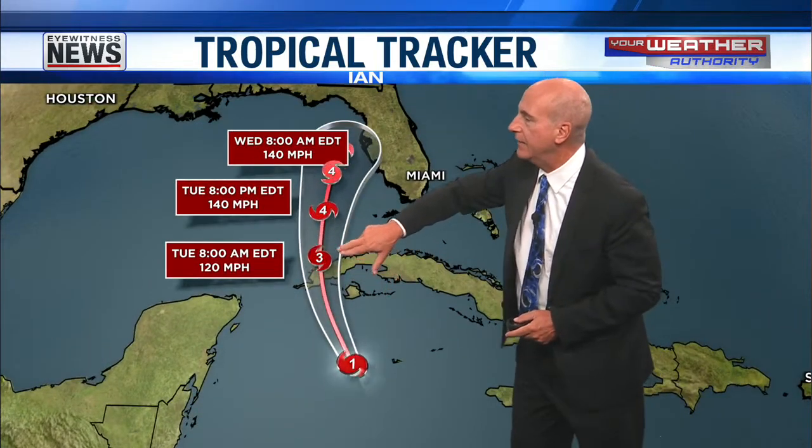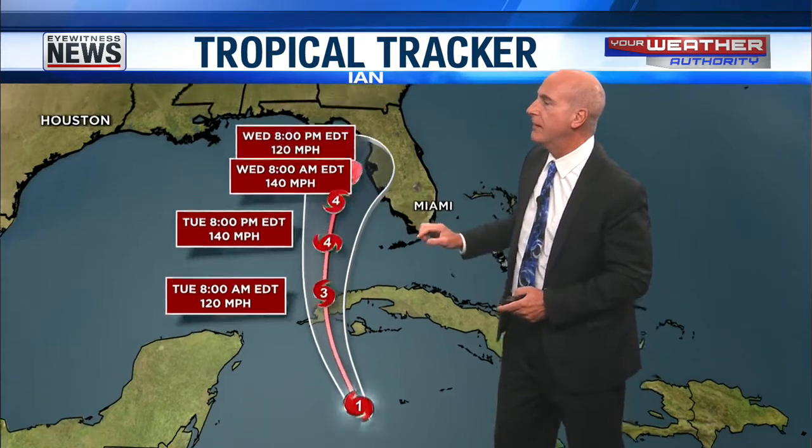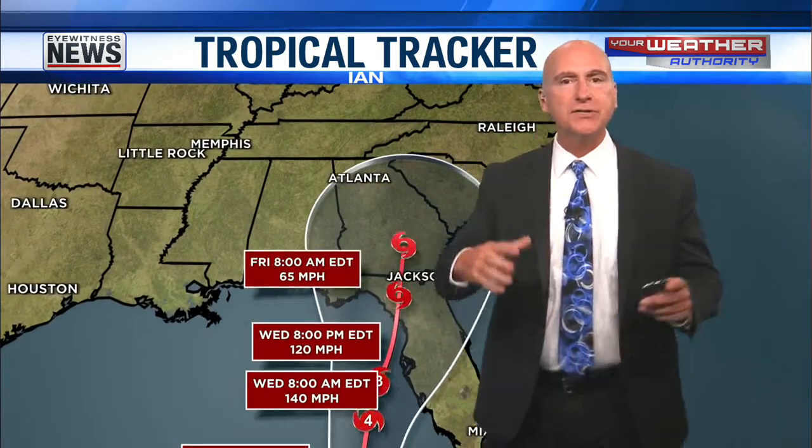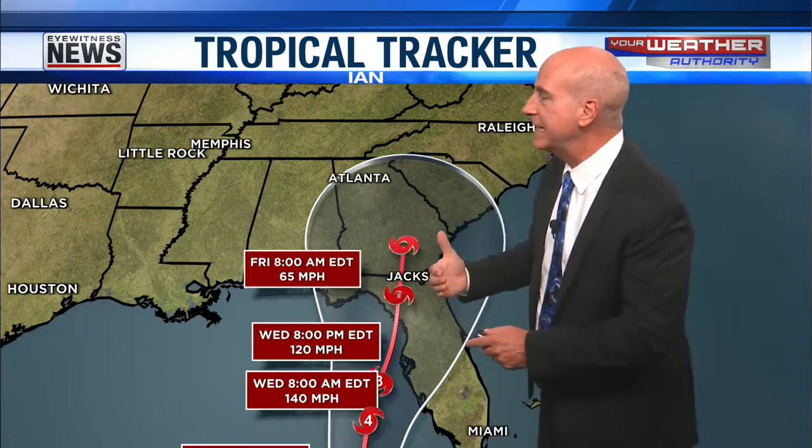It's going to move more to the north and then back to the northeast, and that's where it could be hitting Florida later on this week. Let's go ahead and track it out for you. Cat 1 now looks like it could make landfall in Cuba as a Cat 2 or a Cat 3, and then move into the waters of the Gulf of Mexico, intensify even more to a Category 4, 140 mile per hour max sustained winds.